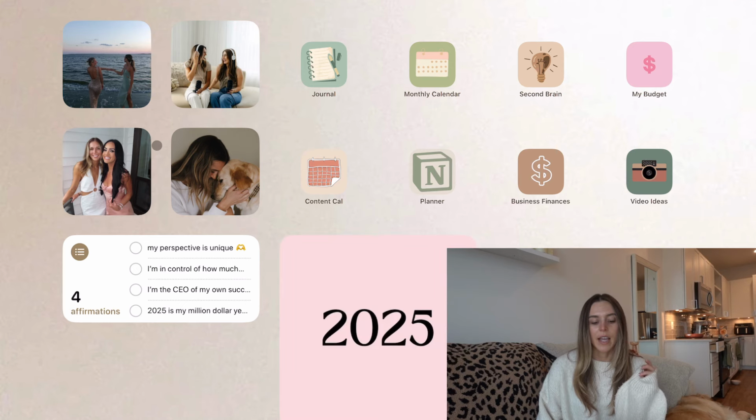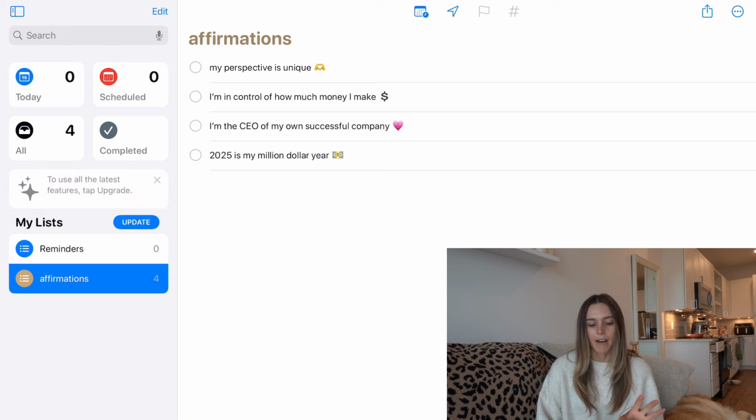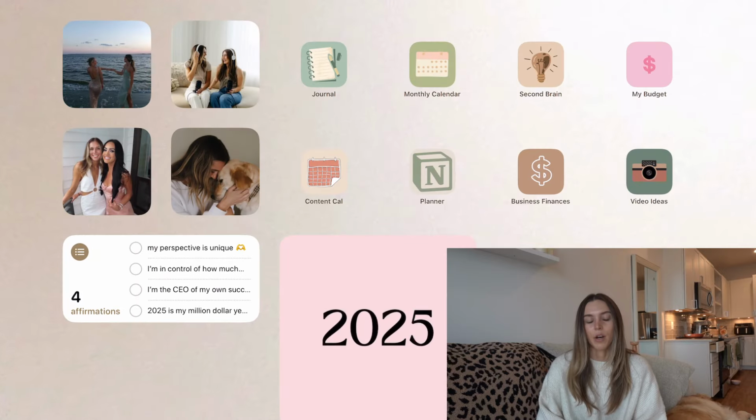These don't link to anything, and then the widget below this is my affirmations. If I click into this, it goes to my Reminders app with all of my affirmations. Whenever I have a new affirmation that I want to say consistently, I will write it in here so that it shows up right on my home screen, and I really love this. It's a good way to remind myself to do my affirmations. I love having this here, and I love that I can change them out whenever I need to.